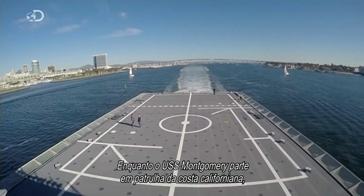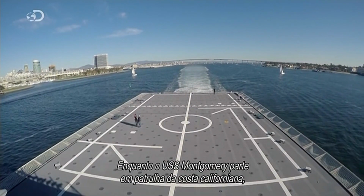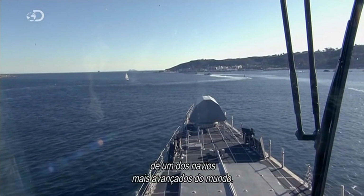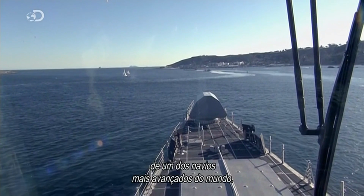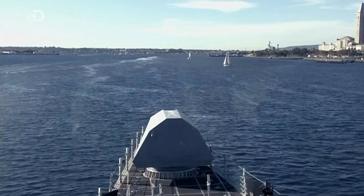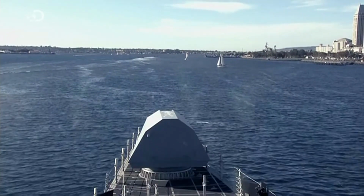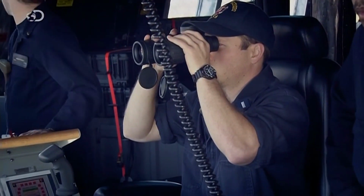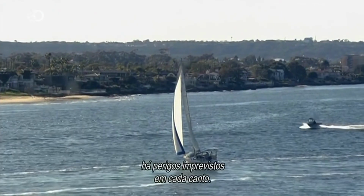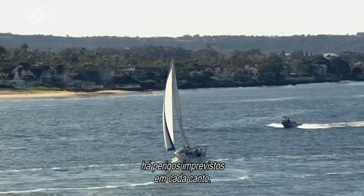As the USS Montgomery powers out to patrol the Californian coast, Commander Mark Stefanik is at the helm of one of the world's most advanced vessels. Nope, he is definitely cutting the channel. Let's give him 5 short. But in these busy waters, unforeseen hazards are around every corner.